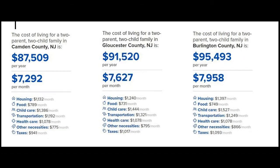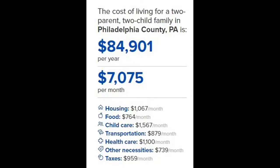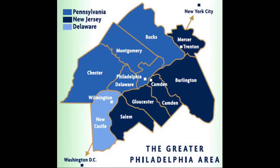Across the river, the least expensive option is going to be Camden County, followed by Gloucester, and Burlington County is the most expensive. Now, Philadelphia County itself is actually the least expensive option out of everything, right around $85,000 because of the lower property taxes. However, as you will see further down in the video, there are benefits of living in the city of Philadelphia, and then there are also, of course, disadvantages of living in the city.